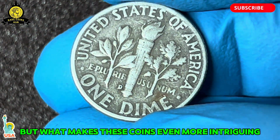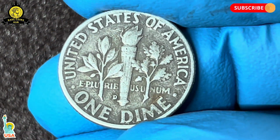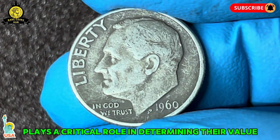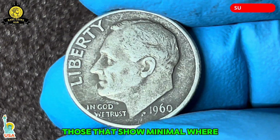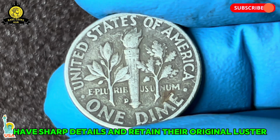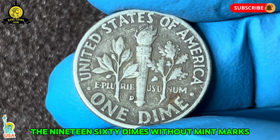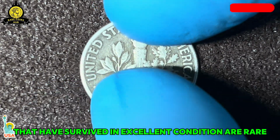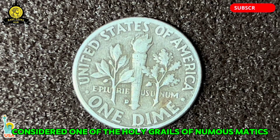But what makes these coins even more intriguing is the condition in which they are found. As with many older coins, the state of preservation plays a critical role in determining their value. Coins that are well preserved, those that show minimal wear, have sharp details, and retain their original luster, are highly sought after by collectors. The 1960 dimes without mint marks that have survived in excellent condition are rare indeed, and they are now considered one of the holy grails of numismatics.